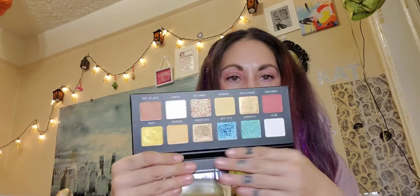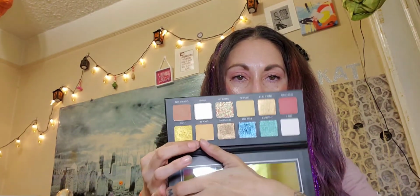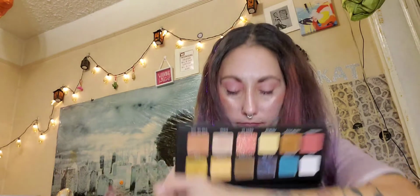So the inside, I was looking at it, is really nice. The shimmers, like the duochromes and the shimmers in here, look like they're going to be really pretty. And you get some basic mattes. You get a nice mirror down there, trying not to blind you guys. Oops, got some of that gold on my finger there.